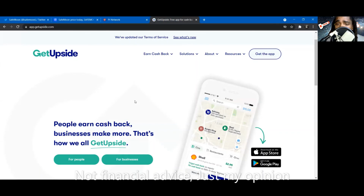So if you're filling up every time, you're going to get more money back because you basically get 10 cents per gallon, 3 cents per gallon, 5 cents per gallon back. So essentially, when you go there and you see the gas price, you're getting a discount for using this app, and that discount, that money is put back into your account. It's pretty dope. I think it's pretty dope, in my opinion.